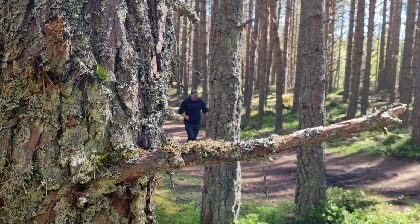But this walk is fantastic. Beautiful pine forest. And I don't think it's too much further up here before we get to Prince Albert's Cairn. I think that's the next one. Fantastic.